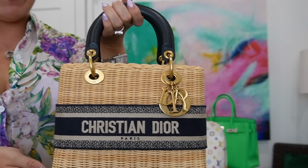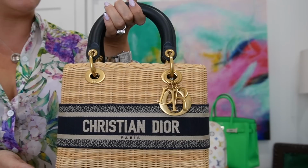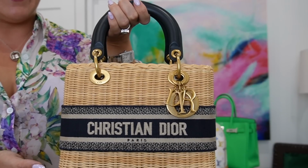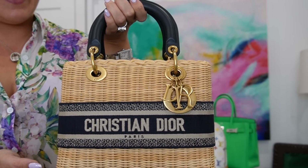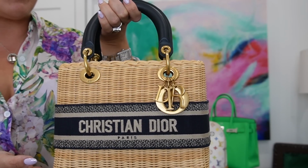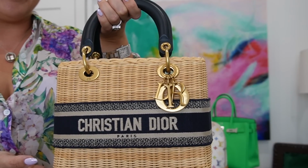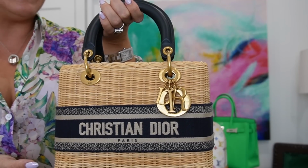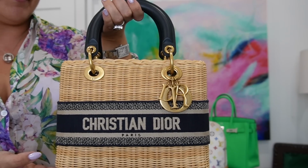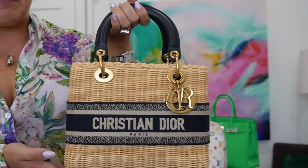Would I buy another medium My Lady Dior bag? I feel like the obvious answer to that is no, but I've been known to do crazy things. And the reason I say no is A, the price, B, the style would have to be something pretty unique for me to jump on it because I find them very conservative, very ladylike, and just for me, a little boring. There's a reason why I was drawn to this one. So yeah, that's my overview of the medium My Lady Dior.